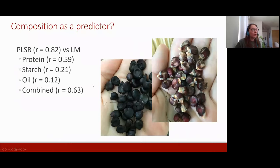And so we also wanted to check whether our near infrared was just corresponding to some compositional aspect of the kernels. So we had protein, starch, and oil predictions for each of these samples. And what I did was run a simple linear model to see if there was a correlation between any of these compositional aspects and yield. And what you can see is there was quite a significant correlation with protein and yield.